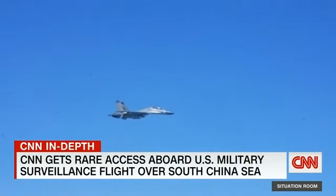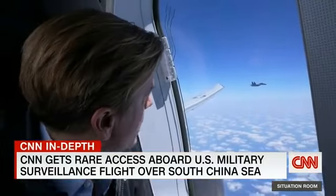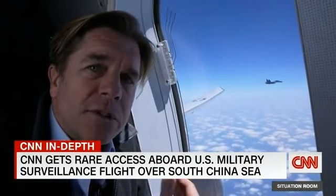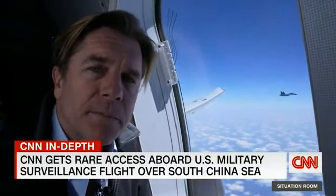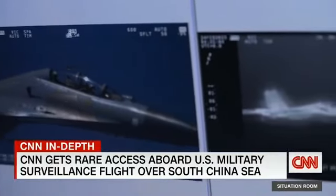And it's been shadowing this U.S. Navy plane now for about 15 minutes. It is pretty remarkable to see this Chinese warplane operating at such close proximity, just several hundred feet away from our aircraft. The Chinese fighter escort, part of a regular routine. I'd say it's another Friday afternoon in the South China Sea.